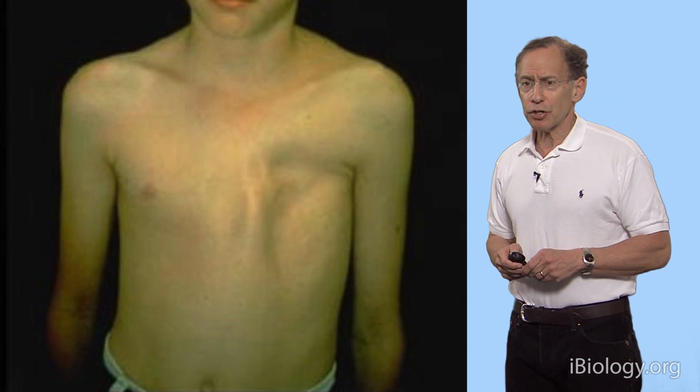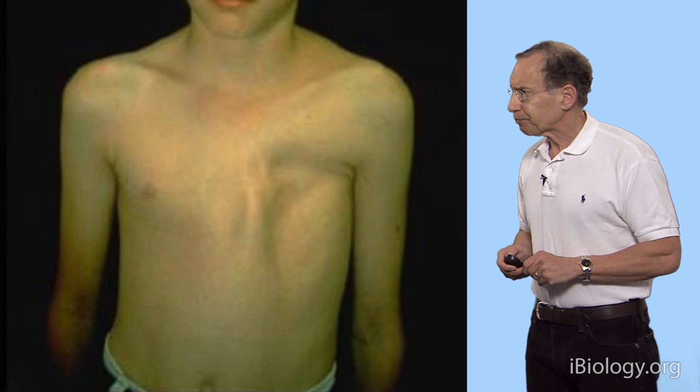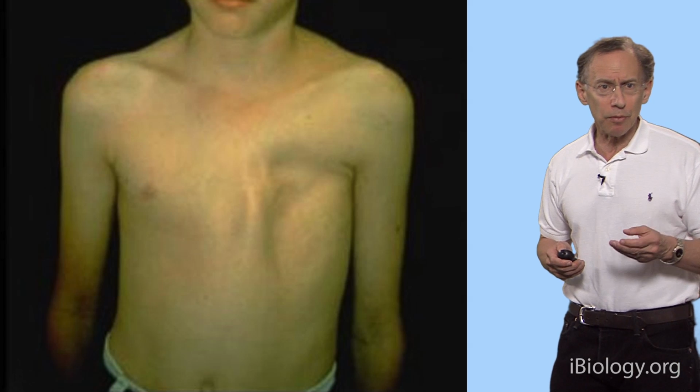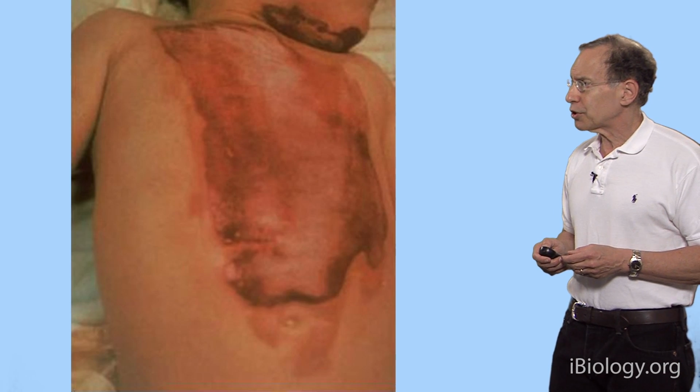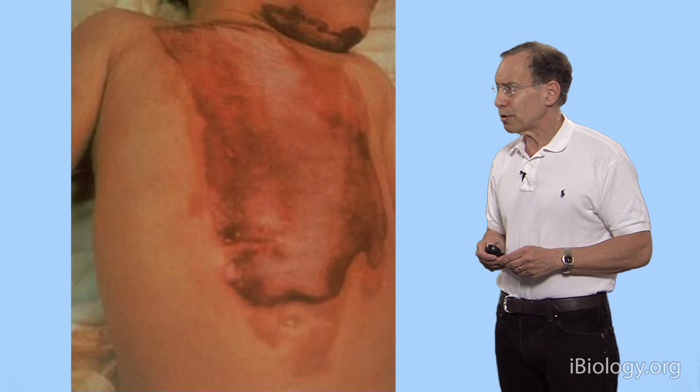Also, we licensed the technology that we developed to different companies, and some of them have now made artificial skin for burn victims. And let me just show you that. Here, for example, is a 2-year-old boy who's very badly burned.